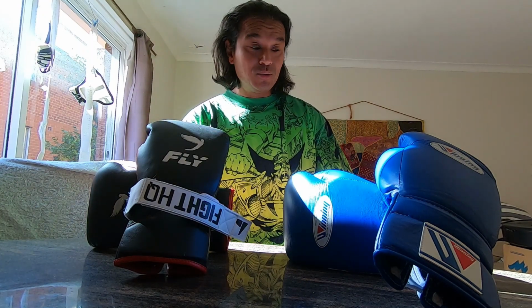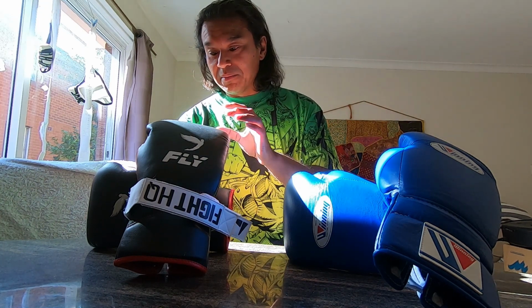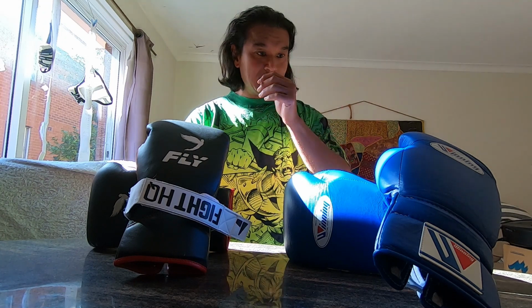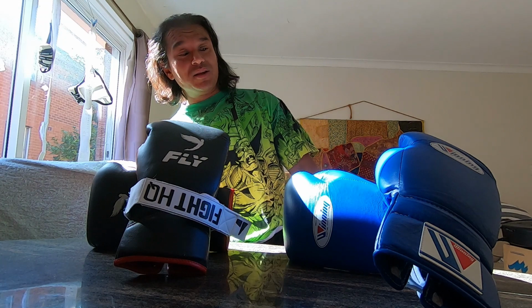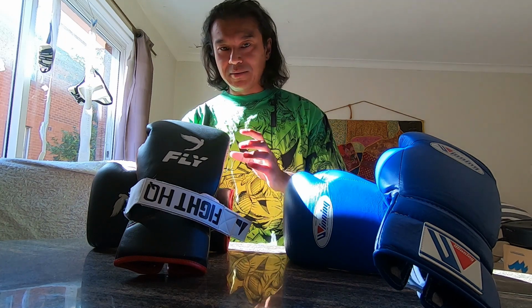I'm comparing two gloves that people have been asking quite a bit about, the Winnings and the Fly Premium gloves, about whether they're the same. A lot of people like this, some prefer this over this, some still prefer this over this. So this is my 2 cents worth of what I would prefer for now, according to my fists, my wrist structure, and also the ergonomics of my body.